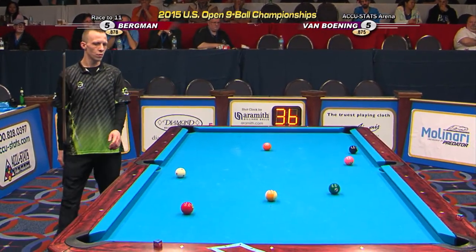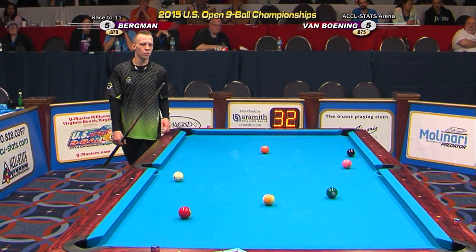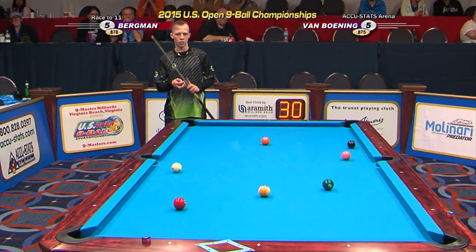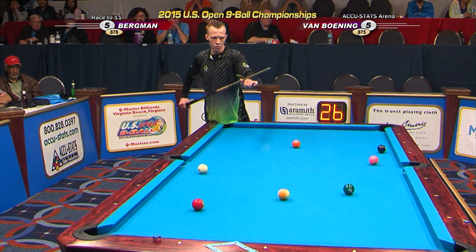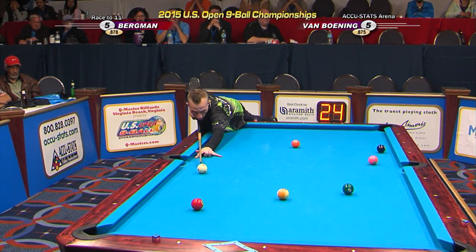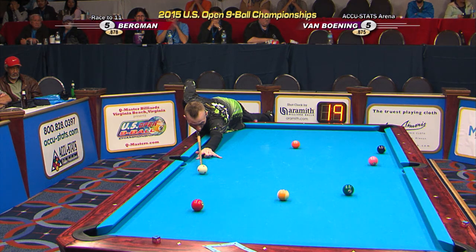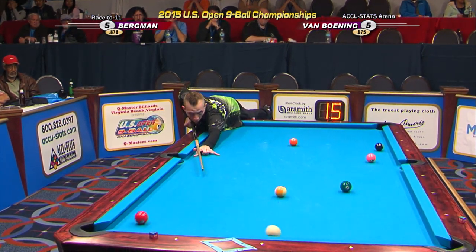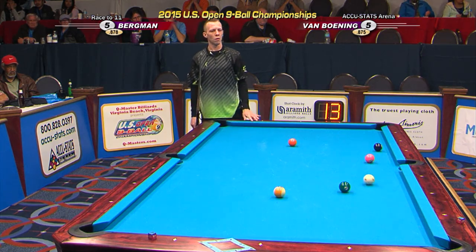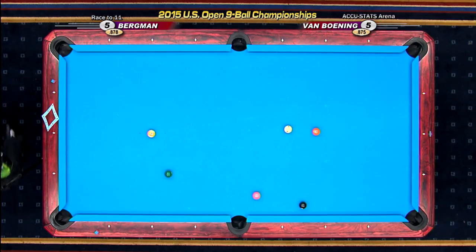Got a little thinner than he wanted to make this position play. Yeah, he's got obstructions going 2 rails to the 4 on the side. I think he's going to have to use some inside English, which in this case would be heavy right. Well, it doesn't appear that he is. Can go wrong here. No, I don't think he has to. He's just going thin. He didn't have to. Okay. Yeah, that was good. Good speed.